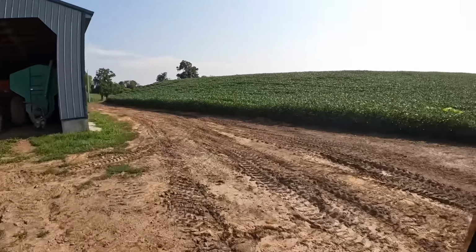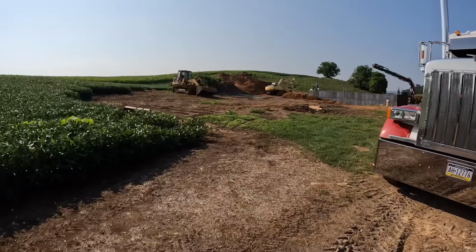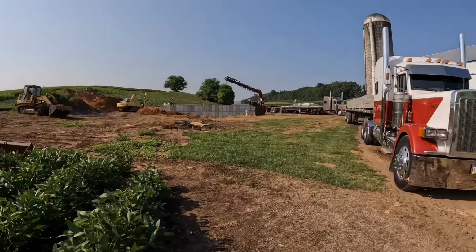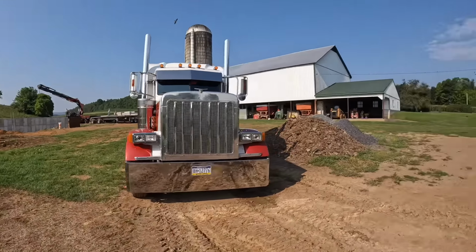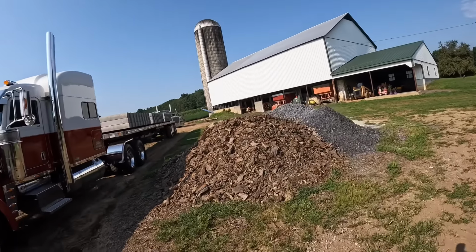And then we can back on in, get unloaded. It'll take a while to unload it. It takes a while to unload these slats, you know, because you're doing one at a time. So it takes a little bit of time. But we're not getting any reload or anything out here, so we got time today. It'll work.